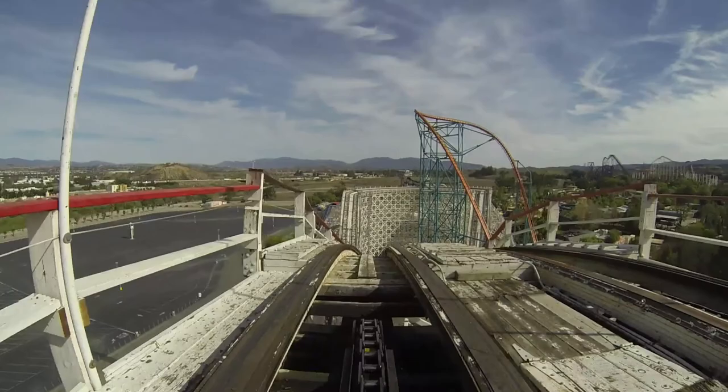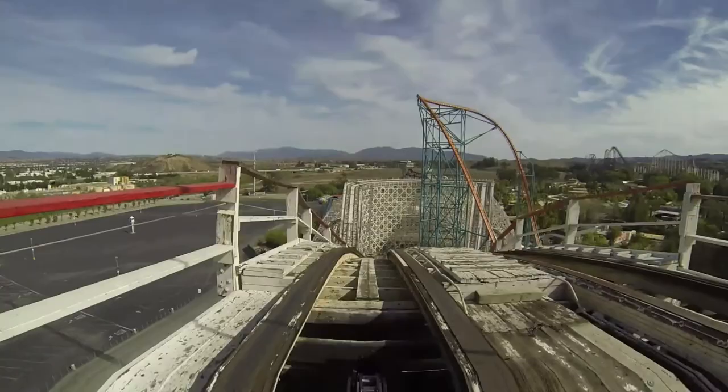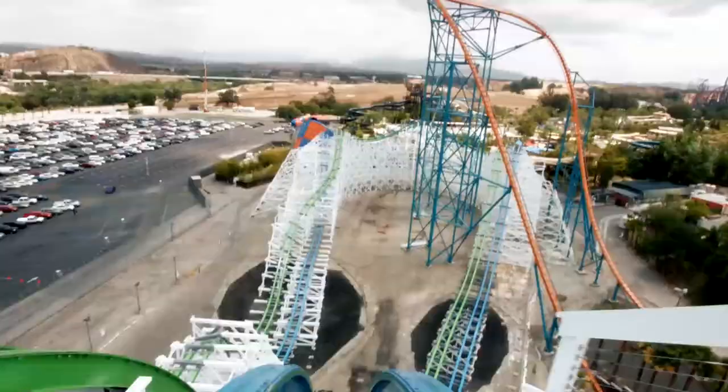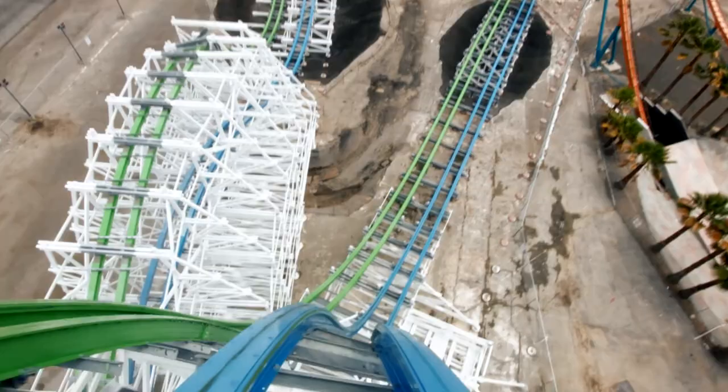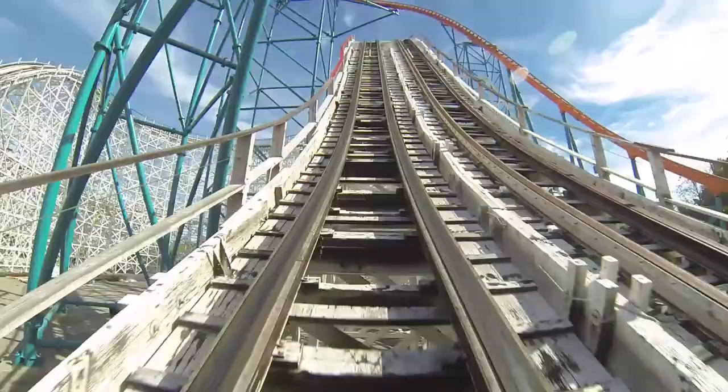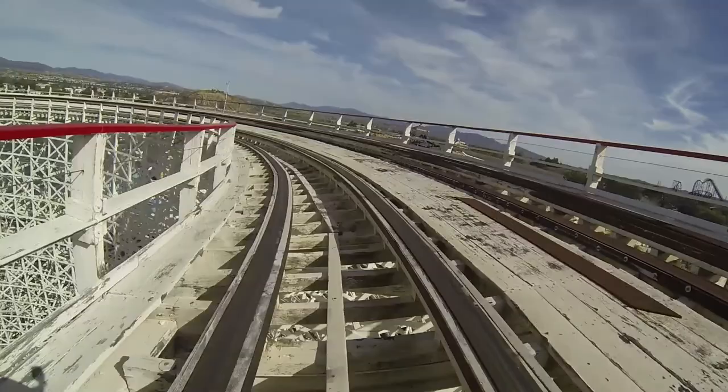And so when I came over that first drop, which felt straight down with Colossus, it was just so much more extreme. It almost takes you back underneath the coaster, it feels like. And so the first shock, and then you get up to the top, and in Colossus, you got up to the top of the first dive, and it gave you a break.